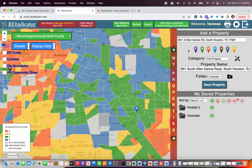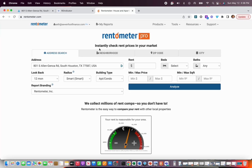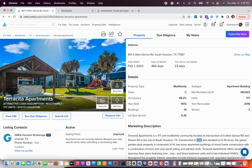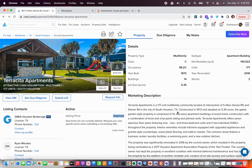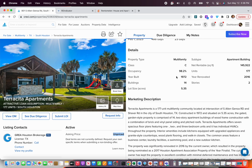It's another project I've got going on, but let's see here. Yeah, unpriced. There you go. So they don't have a price. They're just looking to see what they can get in the marketplace. So we'll walk through this. Let's see, any other relevant information?